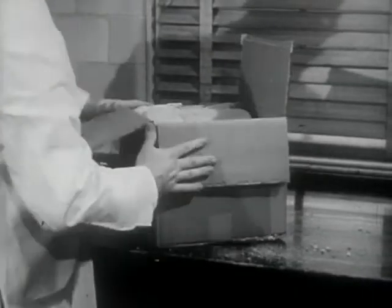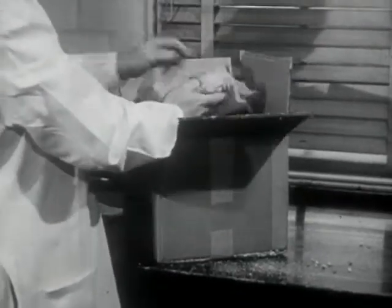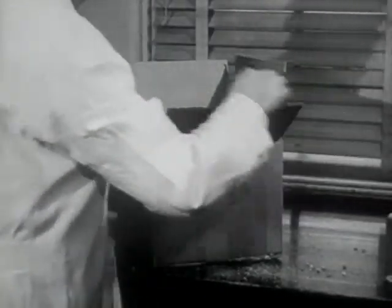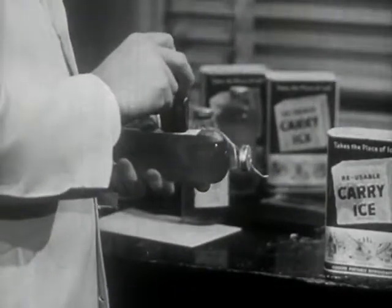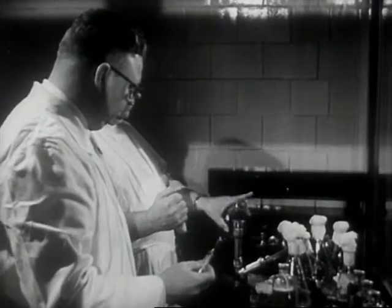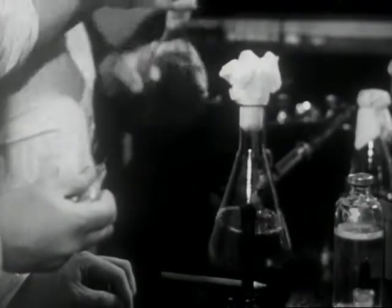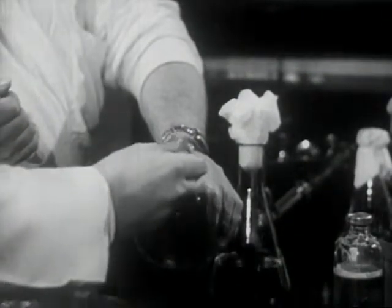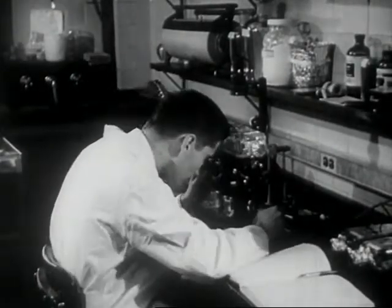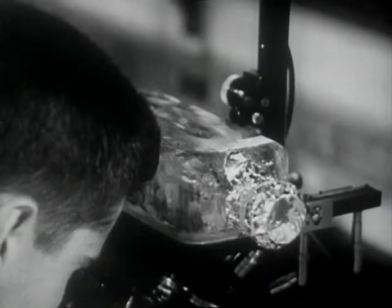At the same time, another vital judgment is being made in the laboratories of the National Institutes of Health. Here, a sample from every batch of vaccine is received. Then subjected to a whole battery of complex scientific tests. A sterility test, confirming those of the manufacturer, is carried out.